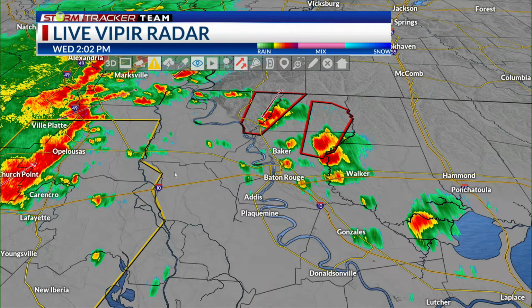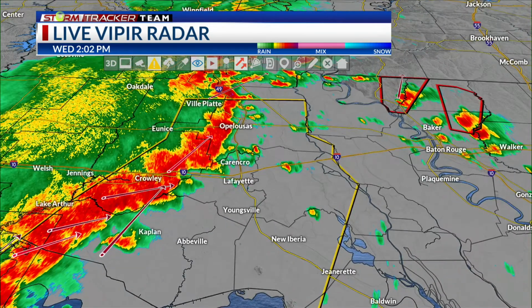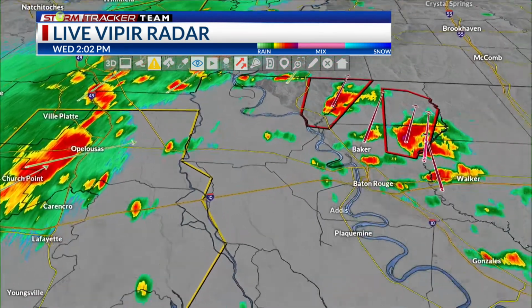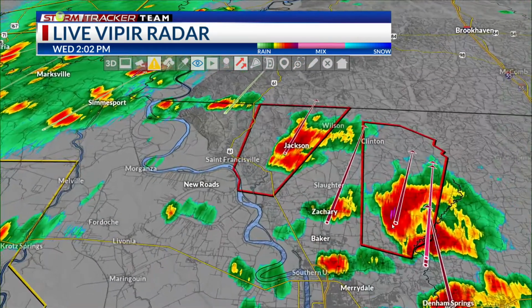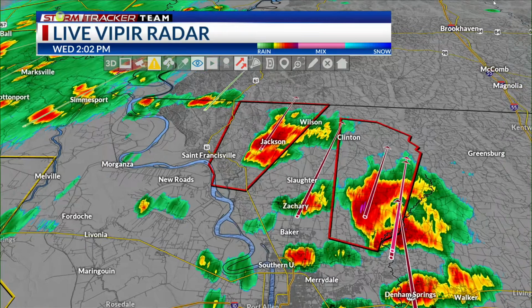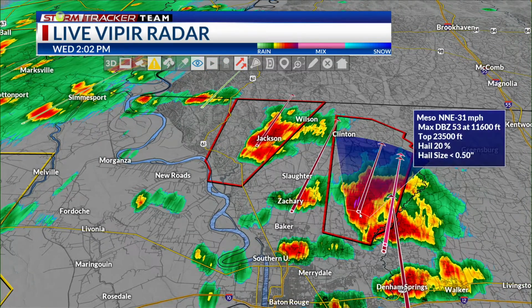So this is round one. Round two is still off to our west. And keep in mind, this is the second round. That's going to be the squall line that moves in over the next couple of hours. So we're saying between now and about 7 o'clock, we need to have our safety tips and our safety plan ready to be put into action.